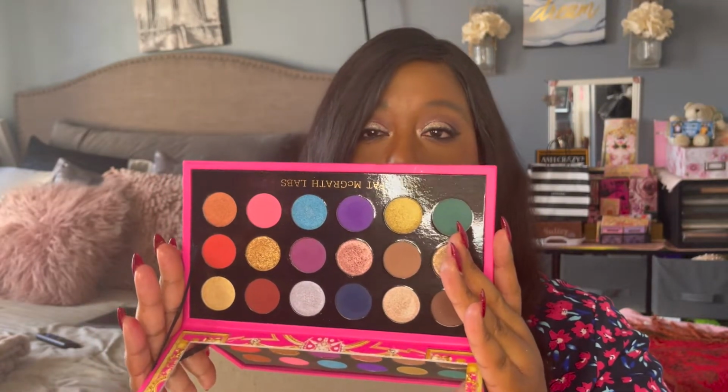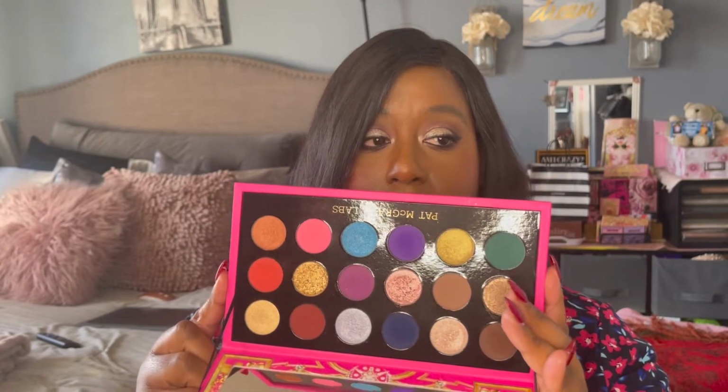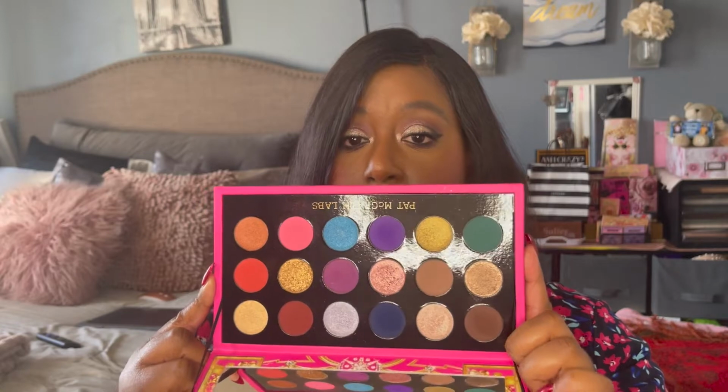The second one last year was actually wonderful too, but this one also might be my favorite. It is absolutely beautiful. I'm not going to swatch any of it, but I just want you to see it's very colorful.